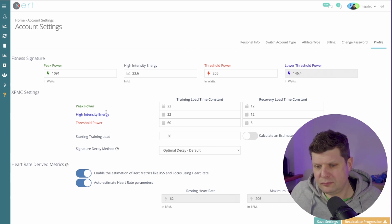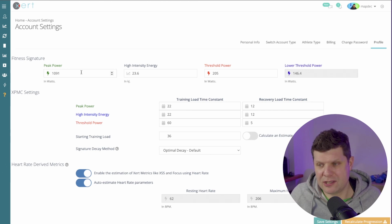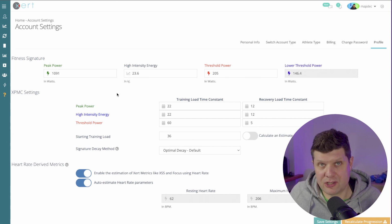Now, it's going to be tempting when you look in this screen, when you've uploaded your data, to go, oh my God, my threshold power is well out. I'm going to adjust it here. I'm going to adjust that there. Don't do that just yet. We might need to, but maybe not just yet.